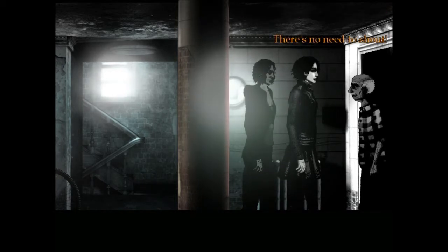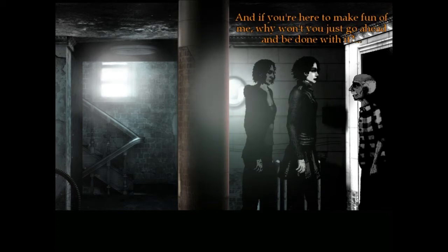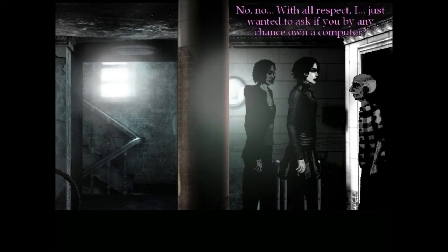There's no need to shout. I've got my hearing aids. I can hear what you're saying. Aids? A young, pretty lady like yourself wouldn't understand about old age. We live in two different worlds, dear. And if you're here to make fun of me, why don't you just go ahead and be done with it? No, come on. With all respect, I just wanted to ask if you by any chance own a computer.